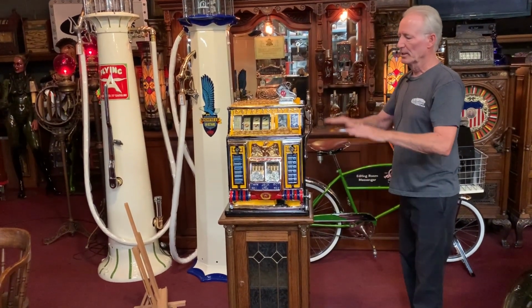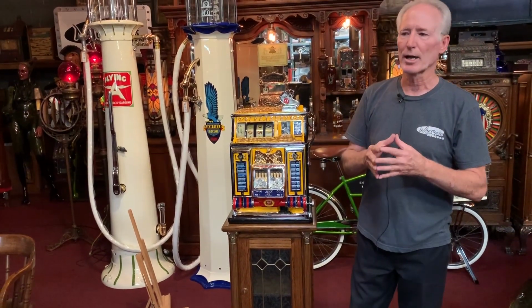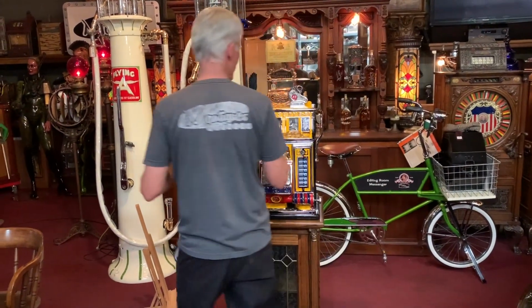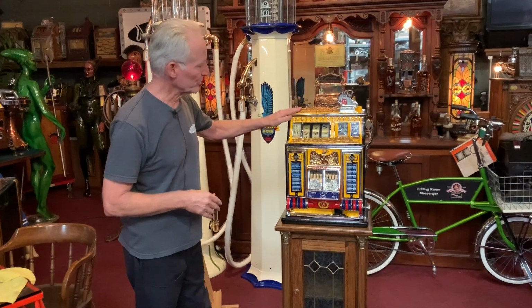We did the cabinet. This thing is super nice, original back door, original lock. It's got a WATLING cash box in it. It has its original 10 fortune-telling reel strips, which are in very good condition. This is a nickel machine.